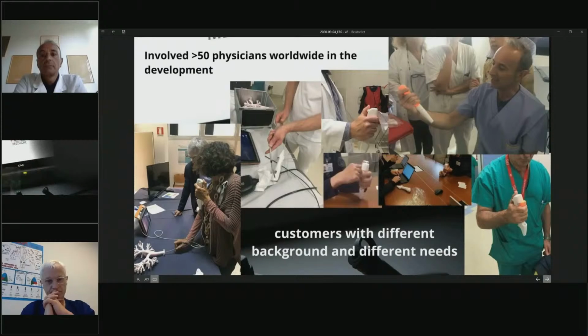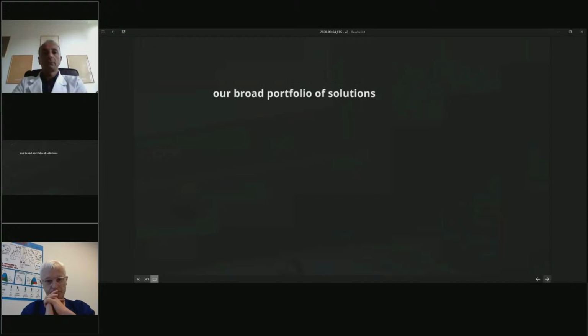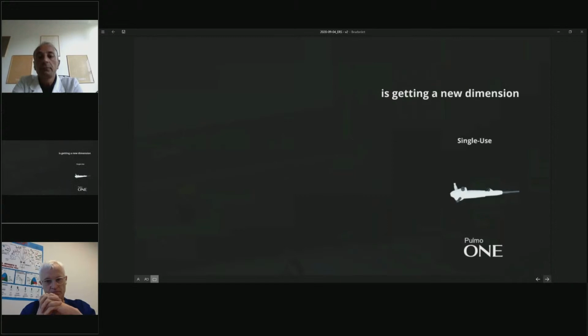Like I mentioned before, there are different clinical situations out there which require different equipment. And we do not really want to limit our customers in their options. We want to keep this as open as possible, so that depending on each situation, each patient, they are very free to choose what they want. Right now we have a very broad portfolio of solutions already out there. We have something for drying and storage, like Dr. Trisolini explained. We have reusable scopes like our K-series. We have semi-disposable scopes like our J10 series, which is basically a reusable scope, but has semi-disposables for the critical components, like in this case, the valves. So our broad portfolio of solutions is just getting a new dimension with the single-use scopes.